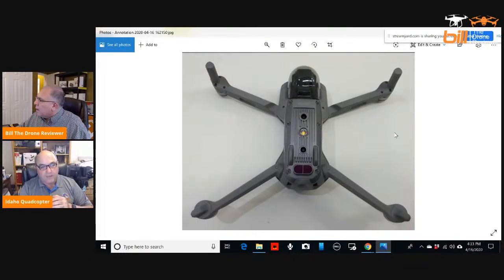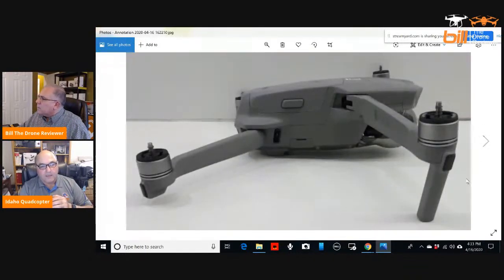Okay, let's move to the next one here. One of the things you notice from this picture is there are no side sensors here. That's just a port for ventilation. There's no side sensor on here at all. Which makes sense, doesn't it? Because this one will not have 360 obstacle avoidance, because they want to leave that for their flagship. Exactly. That makes perfect sense.